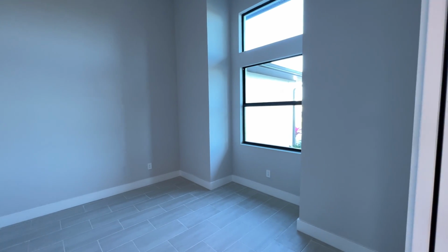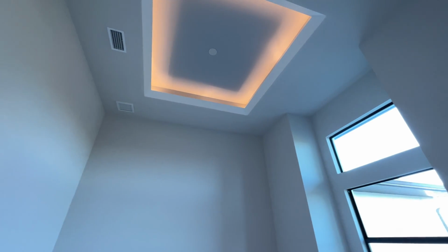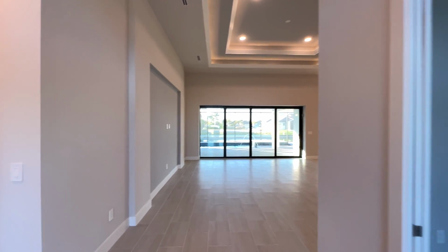Okay. This will be your den. Check out how big it is. And the height, look at this. Tray ceiling on the top. This is a very nice home. That's why it's an award-winning home.